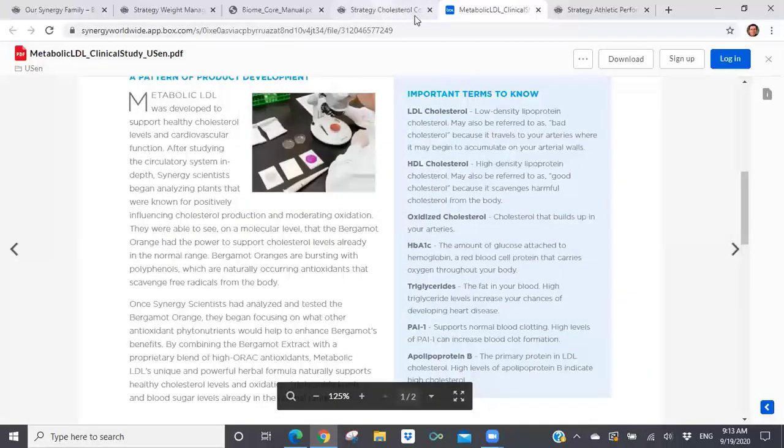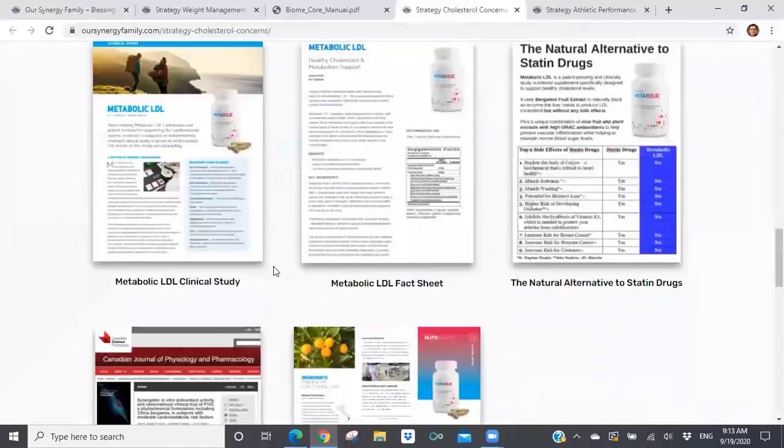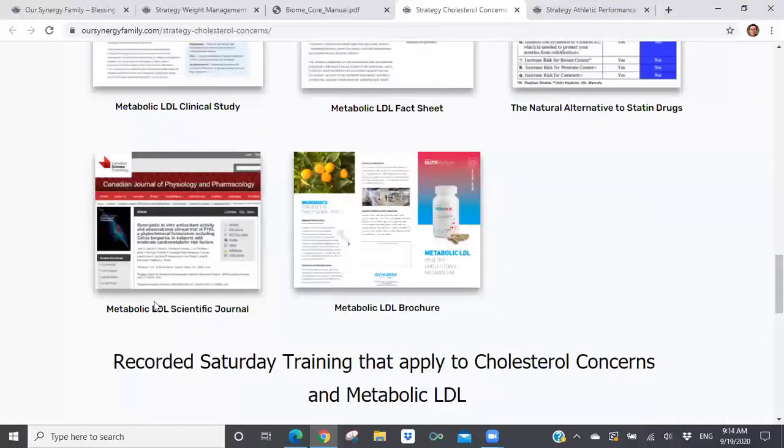Another one that is again here on your resource page is the exact study on metabolic LDL that was published in a scientific journal in Canada, the Canadian Journal of Physiology and Pharmacology. This is the study on metabolic LDL. Now, it's not called metabolic LDL in the study, but the product, or I can't remember the name of what they called it for the test, but that is what became metabolic LDL. So there's a lot of great things.